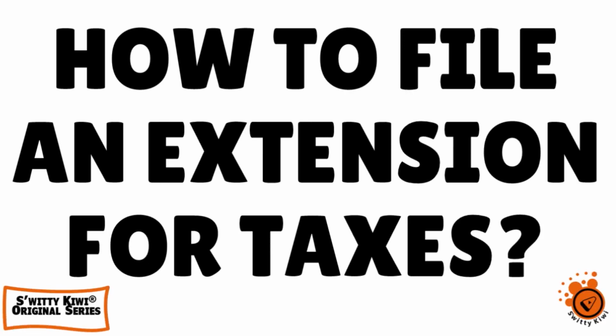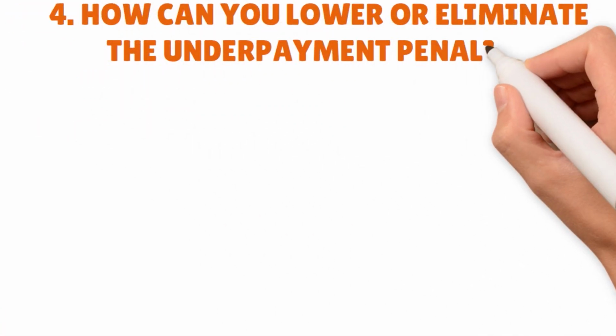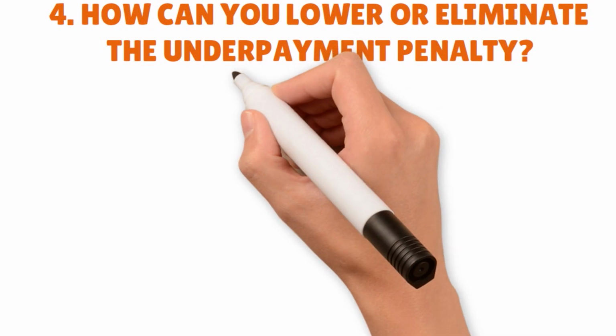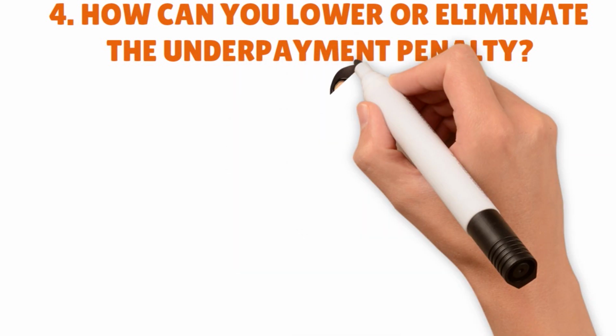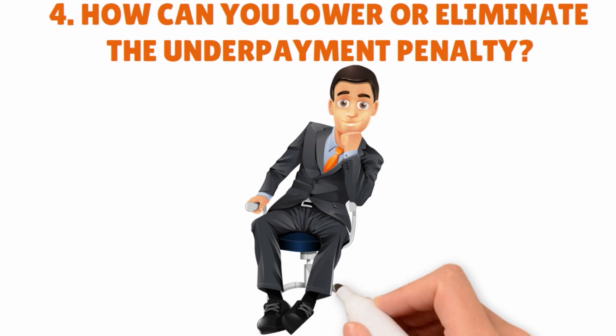Now, number four, I just want to talk a little bit about whether it is possible to lower or eliminate the underpayment penalty, because a lot of people have been thinking about that, and they're just like, yeah, this should be possible. Now, if the six exceptions that I just spoke about do not apply to you, you might still reduce the penalty you owe, or avoid the penalty altogether. Now, to do this, you must file Form 2210.